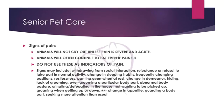People are under the impression, and I've heard them say to me, well, my pet's not in pain because they're not crying out, and they're still eating. If your pet is crying out, you've waited too long. If your pet is crying out, it's probably not a chronic problem. It's more likely an acute problem, and the pain is probably very severe.